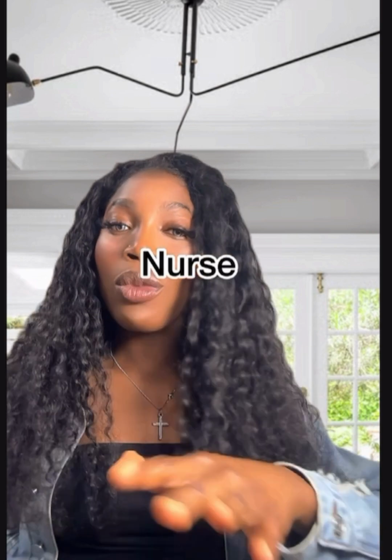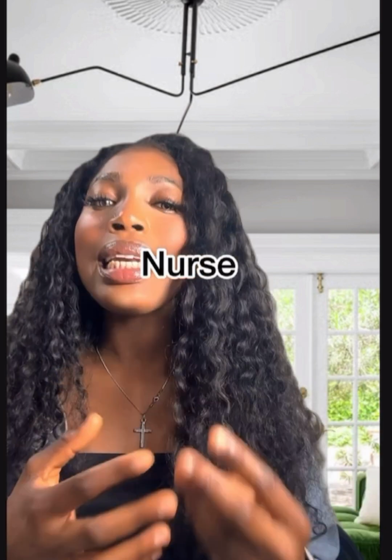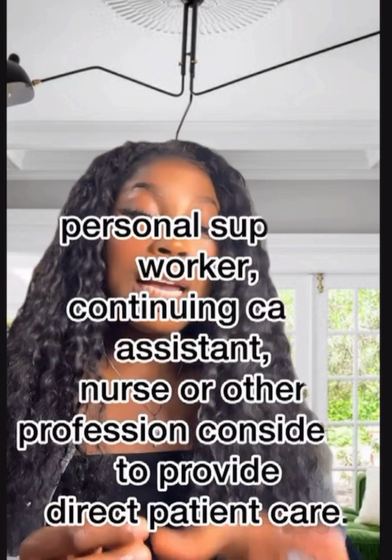So if you are a nurse or public health person from your country, or you studied any health related course in Nigeria, Ghana, Togo, Lome, Ukraine, any healthcare course in your country, you can actually use your certificate in Canada. You can transition into the healthcare system. You can start as an HCA.